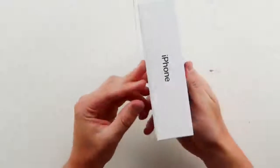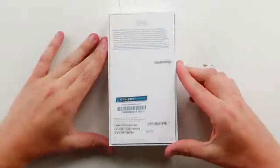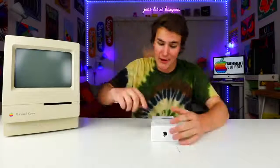But let's go ahead and open up this phone. So you can see it's just a standard sealed iPhone 7 Plus box. You know, nothing too special. You don't see any retro designs. If they made a retro box, that would have been really cool. So on the back, this is how you know it is a retro iPhone or a Colorware product, because it says Colorware on the back. So let's just go ahead and open this up.